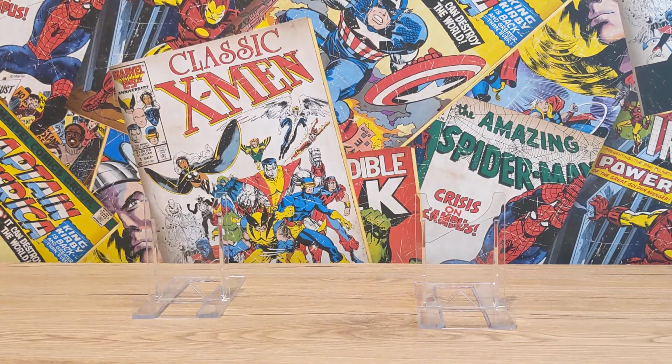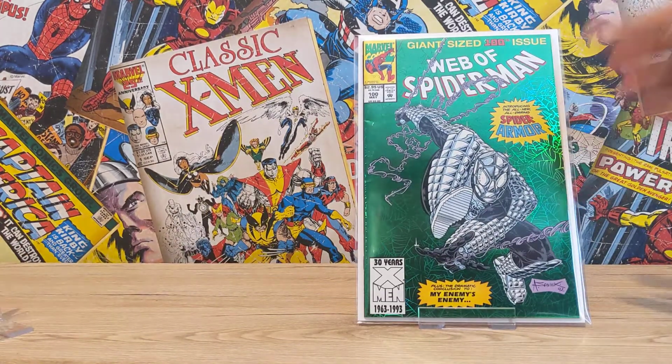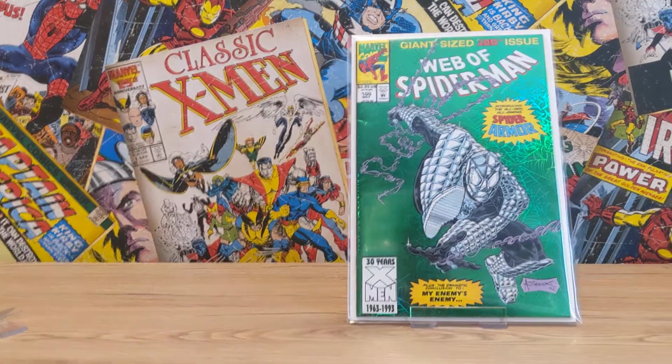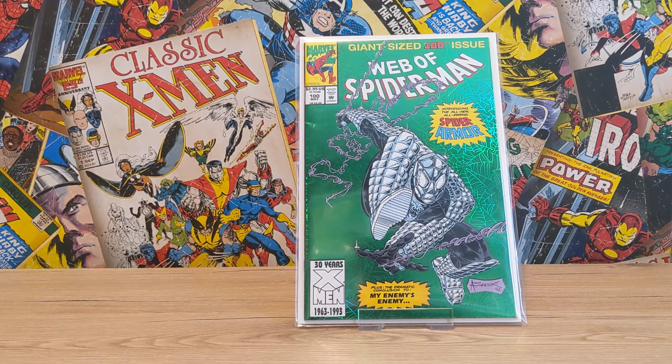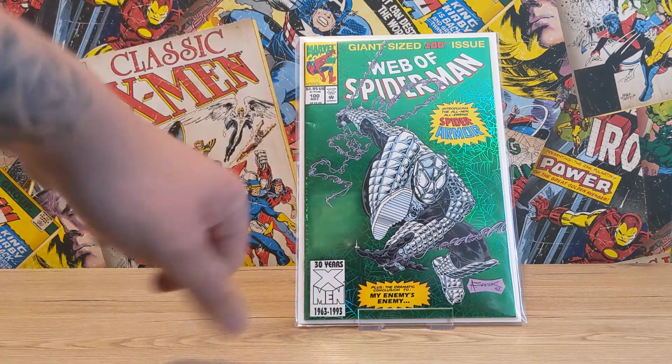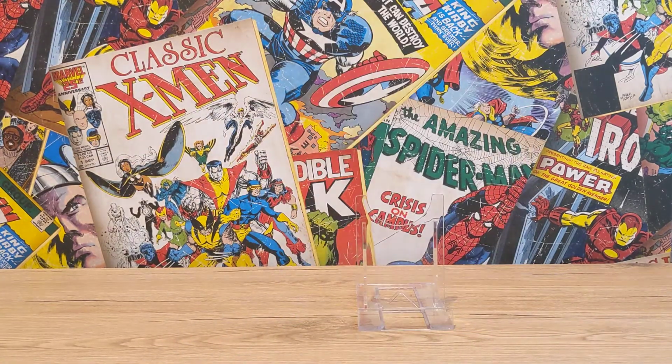Oh, right. Staying with the same theme. Some more Spider-Man goodness. Web of Spider-Man, number 100. First appearance of the Spider Armour. I think I paid £7 for this book. Looking at sold eBay prices, it sells anywhere between 10 and 18. So yeah, can't complain. I've already got a copy, but it's good to have. And there's a little bit of markings on the left here, but I can live with that. Still a very nice book.